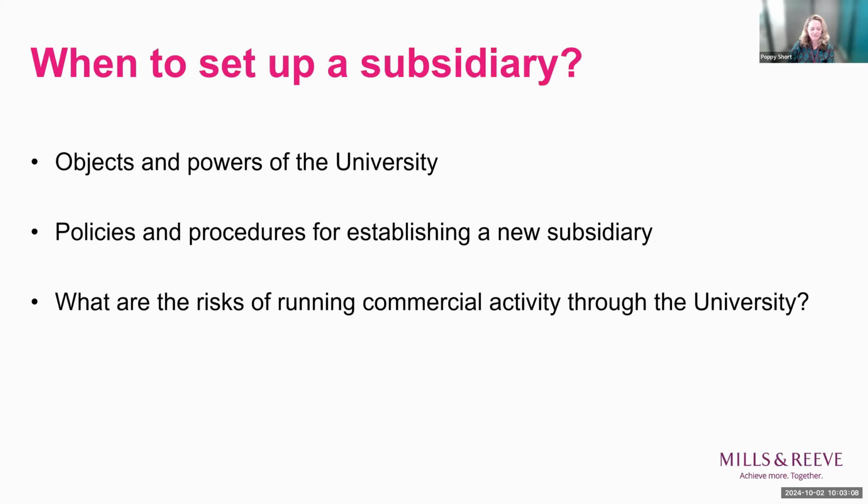Thank you, Poppy, and good morning, everybody. So, when to set up a trading subsidiary. A university may decide to set up a subsidiary for a number of reasons. These may include reasons such as ring-fencing risk, wanting to undertake activity outside the university's charitable objects, or transferring staff. A subsidiary can include a trading subsidiary or an exempt-linked charity. A trading subsidiary is what you would consider to be the usual subsidiary company, set up to trade and generate profits to give back to the university.